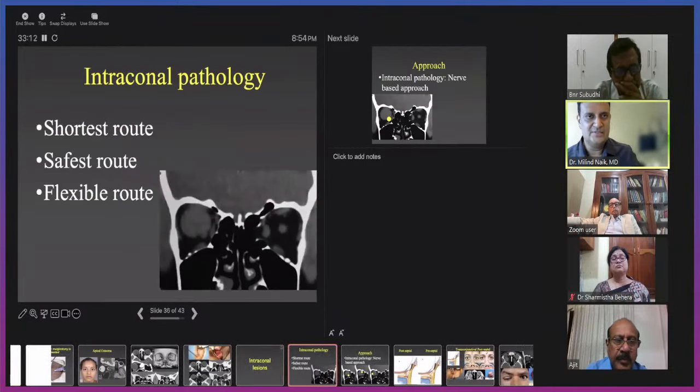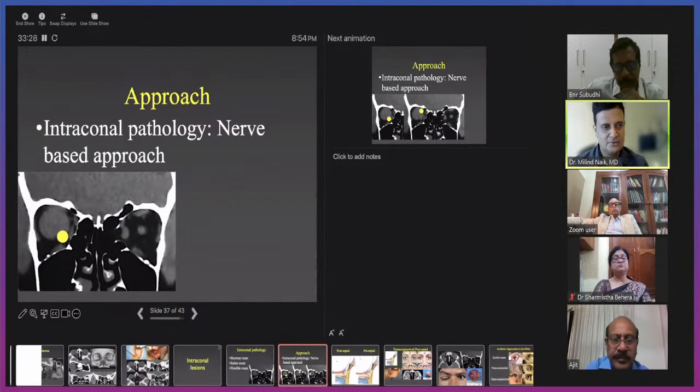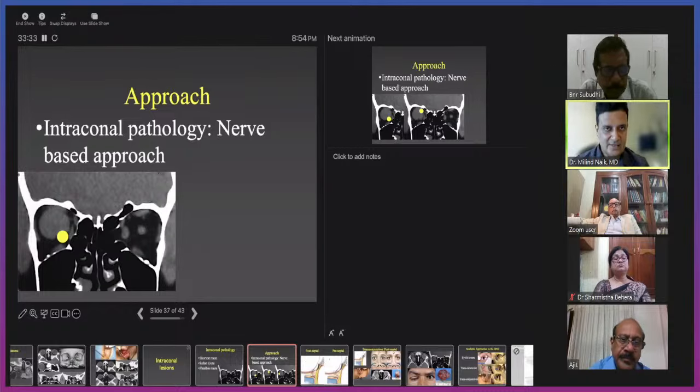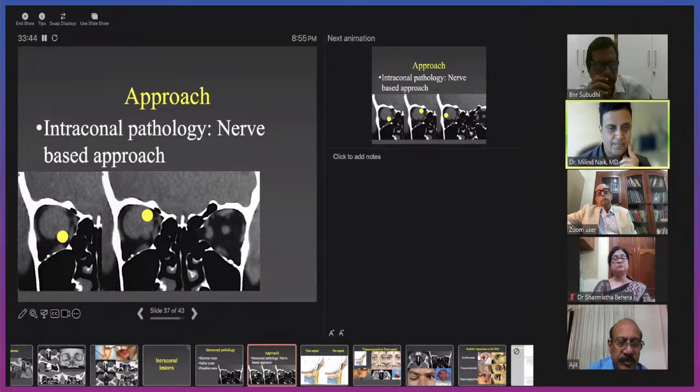Finally, I'll come to this concept of intraconal pathology. How do we choose how we operate? We choose the shortest route to get the tumor out, the safest route, and also a flexible route where we can change the plan based on whether the tumor is compressible or not. I'll give you an example. If the optic nerve is inferomedial in relation to this tumor, then we will take the tumor out through a lid crease incision, and we will pull it outwards laterally. If the optic nerve is superomedial, then we will pull it inferolaterally through a transconjunctival incision.